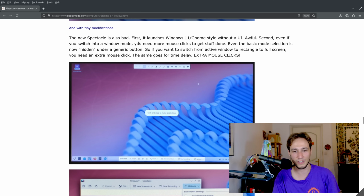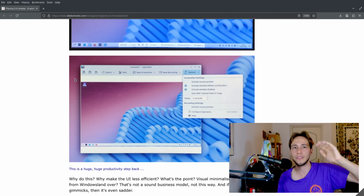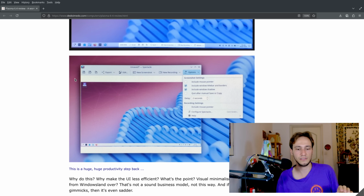Second, even if you switch to window mode, you need more mouse clicks to get stuff done. Even the basic mode selection is now hidden under a generic button. So if you want to switch from active window to a rectangle to full screen, you need an extra mouse click. So this is the new UI, I think. And it's a bit of a simpler UI, because previously what we had was this giant sidebar with a lot of buttons and options, and you clicked on the button that you needed. Now it's much easier to see what's happening.